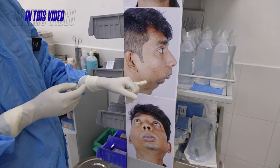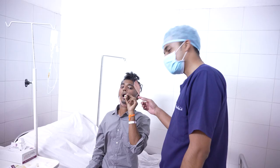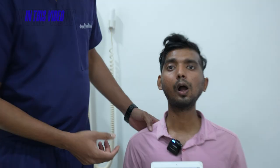He has a typical classical handicap deformity. So this is just 2 days after surgery. I have not started the mouth opening exercises. Doing active mouth opening exercises with 10 sticks. So the patient is doing himself. It's a very simple technique. This is 9 days after we did this major ankylosis release. So he's able to open his mouth. He's doing his mouth opening exercises.